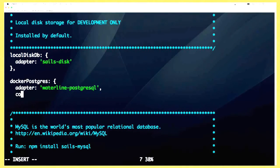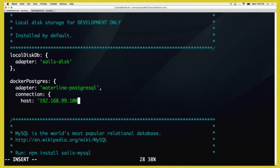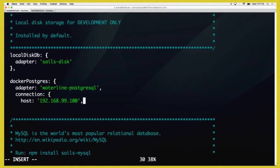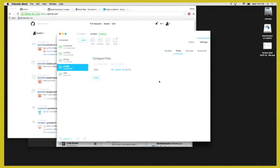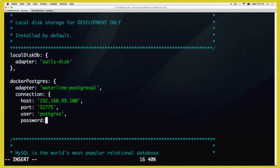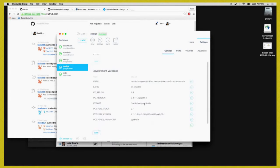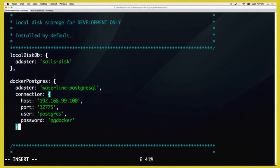And my host was 99.100. Who thinks that's right? It is right. You are correct. The port is 32775 because Docker gives everything weird ports. The user, I think it's just postgres. Password, I think it's pgdocker. There's an environment variable somewhere. pgdocker is the password. Don't hack my machine.